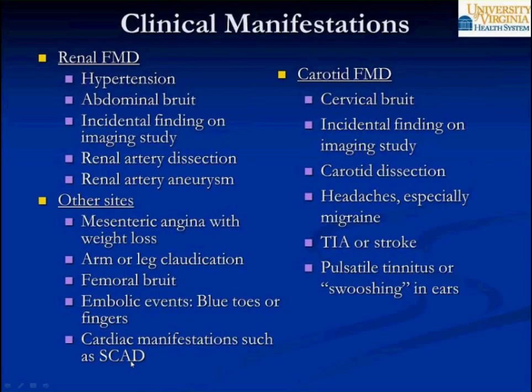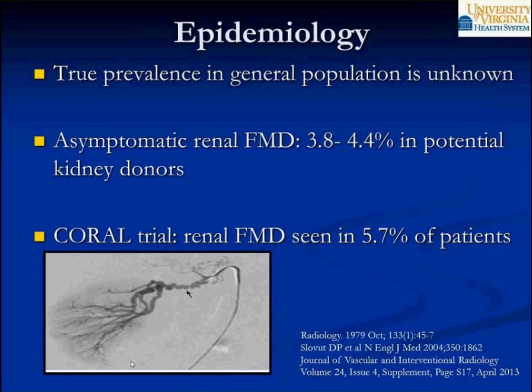We don't really know what the true prevalence of fibromuscular dysplasia is. However, there are certain studies that have looked into this, and what we have found is that when we look at kidney donor studies, asymptomatic renal fibromuscular dysplasia was seen in up to 3.8 to 4.4% of patients.